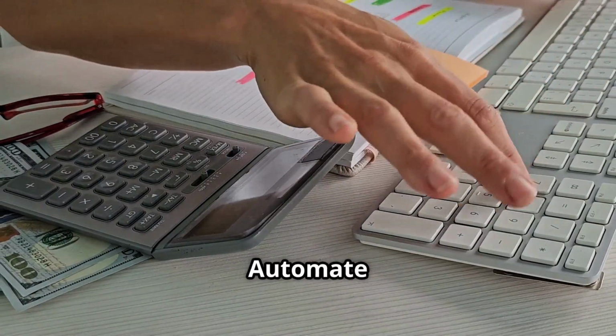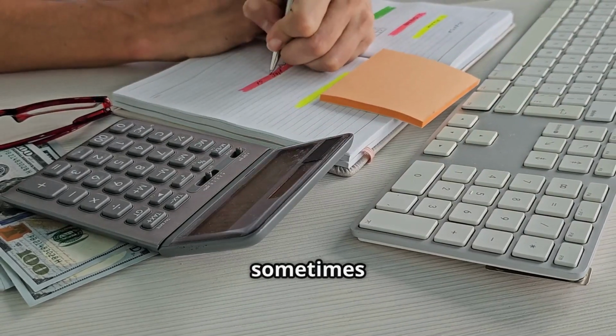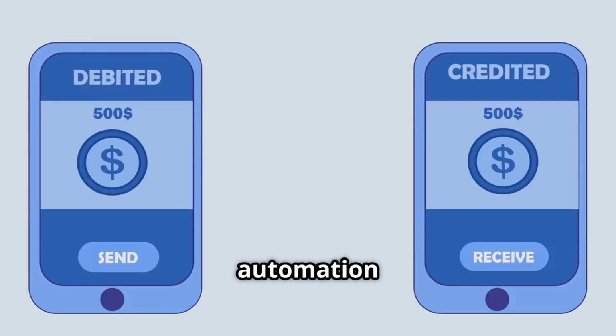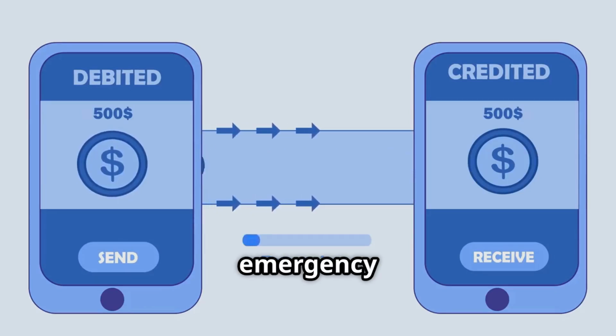Chapter 3. Automate your financial blueprint. Let's face it, we're all busy, and sometimes remembering to manually transfer money to your emergency fund can slip through the cracks. That's where the magic of automation comes in.